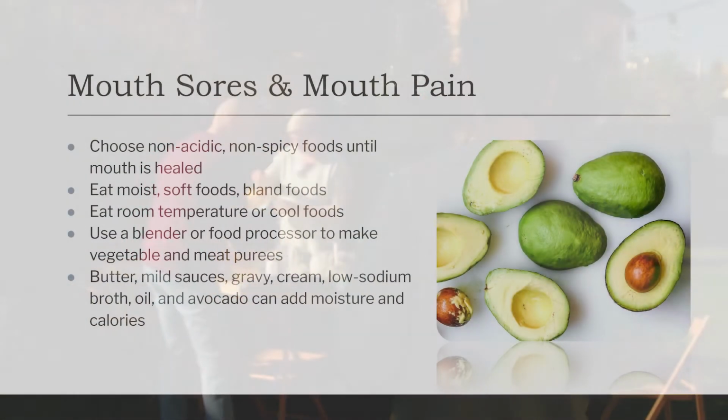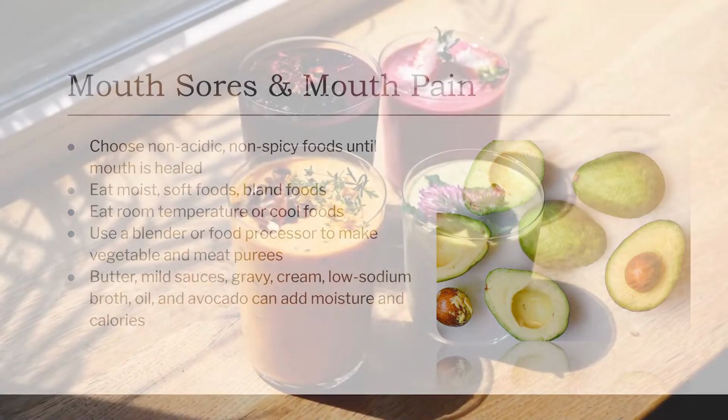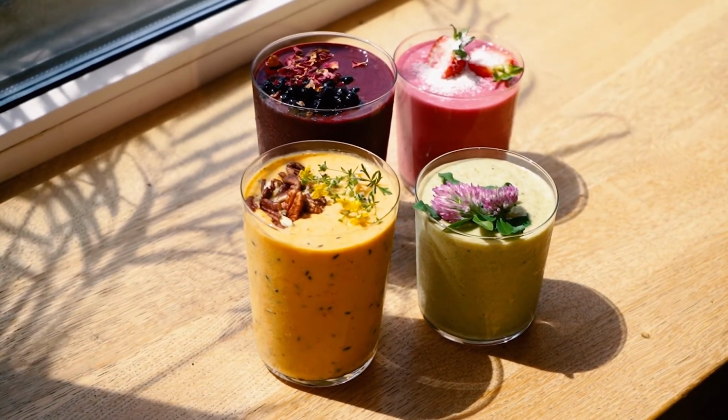Certain cancer treatments may cause mouth sores and mouth discomfort or pain. If this happens to you, avoid eating acidic or spicy foods, as these can aggravate your mouth sores even more. Eat moist, soft, and bland foods to prevent further irritation. Room temperature or cold foods, such as popsicles and smoothies, can also provide relief. Smooth, moist textures are usually better tolerated.